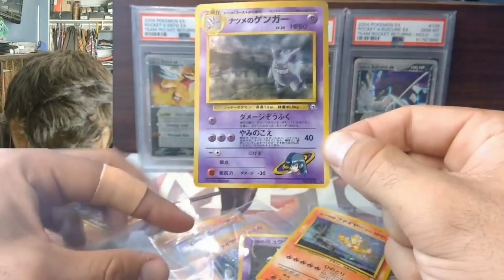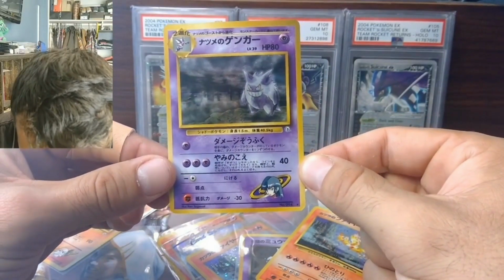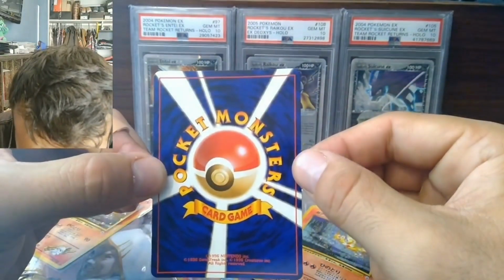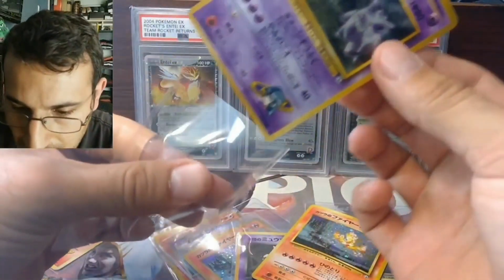So let's see, centering here. This is one of the ones where the centering is off. Definitely probably going to get an 8 or a 9. But the back, what is that? Oh, nothing. Alright, so just completely flawless again on the back. So overall pretty happy with this purchase.